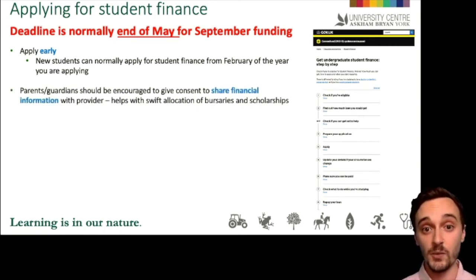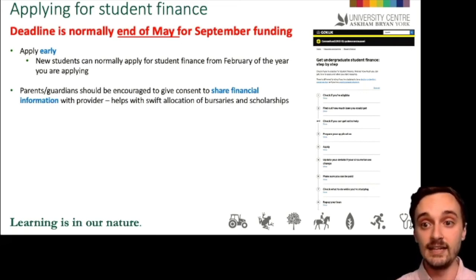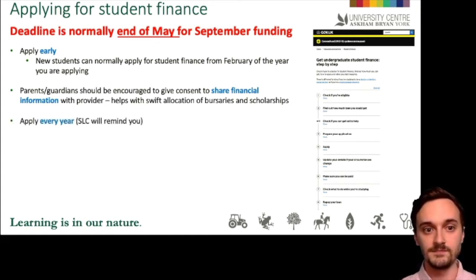And parents and guardians, whoever you live with, should be encouraged to share their financial information with the provider. All this means is that the university or college can see whether you're eligible for bursaries and scholarships, and makes that process a little bit easier than you having to sort out that paperwork yourself. You'd need to apply for student finance every year, but the Student Loans Company will normally remind you by text and email, normally in the springtime of your first, second and third years, if you're going to continue.